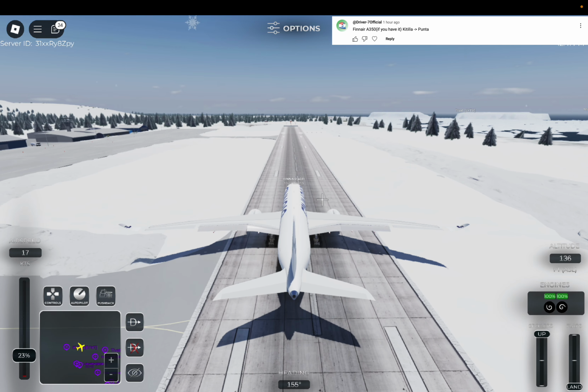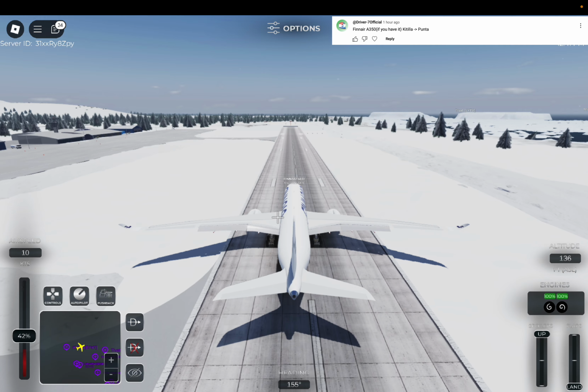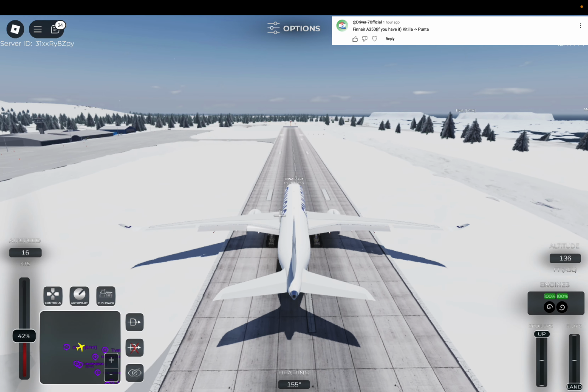41, that's correct. And your taxiway will be Alpha Tango, and your gate is 059. Copy that, taxiway Alpha Tango.